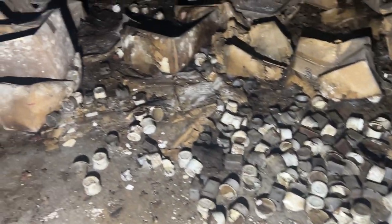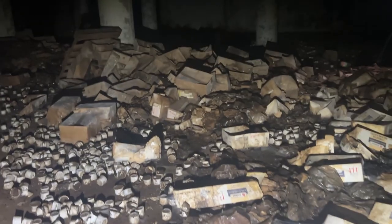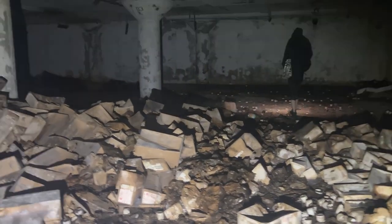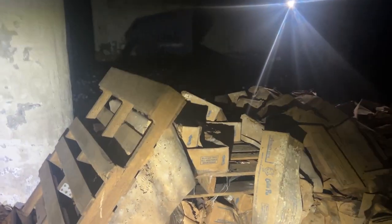They're all empty. Any vermin or any creatures that lived in here bit through every single one. Well, all the bats. Or the rats. Could be raccoons too. Well, the pallets they were stored on. Right. Doesn't it say do not stack though?